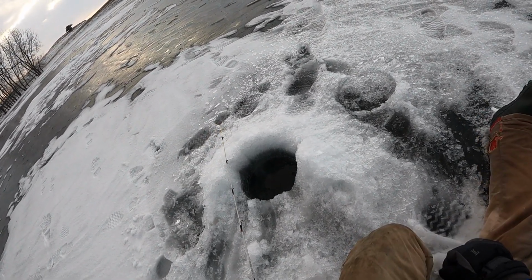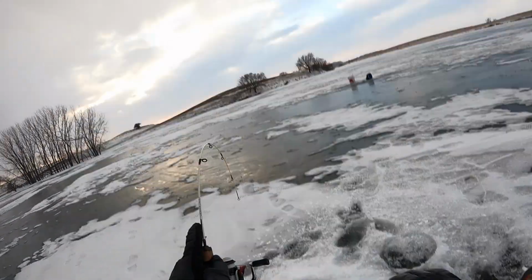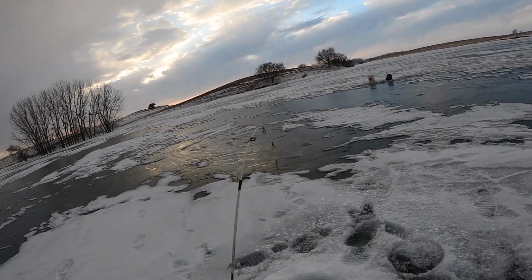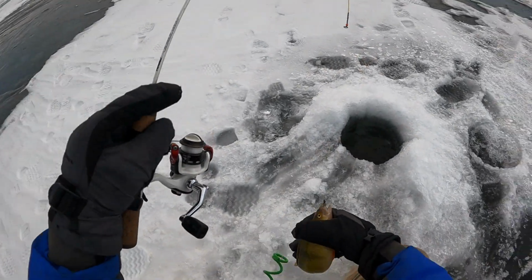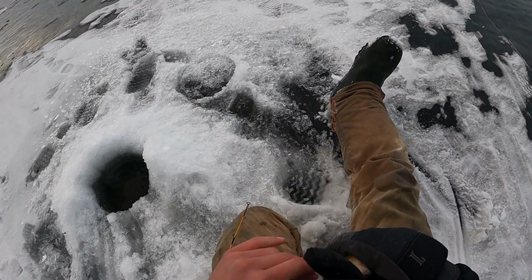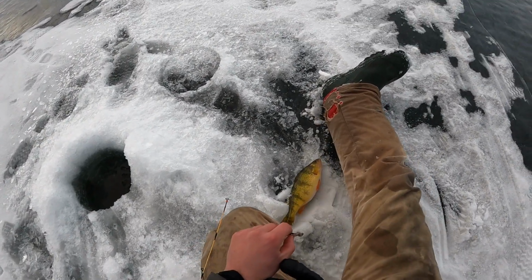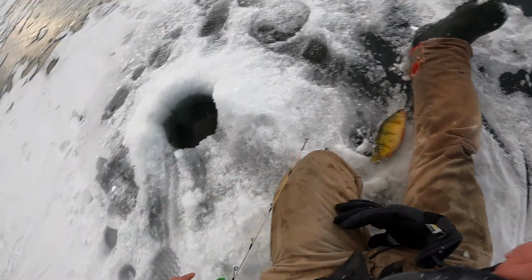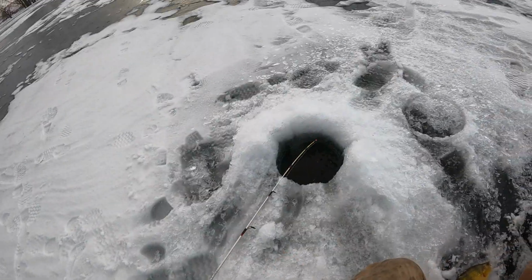Oh yeah. There we go. Fish on. Fish on. It's a good one. Oh, it's a jumbo, dude. That is a jumbo. I'm gonna get down there quick, see if I can catch another one, and then we'll talk about that fish. But yeah, that's a nice fish there.